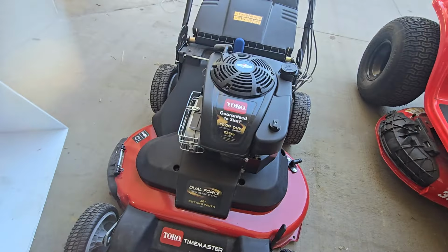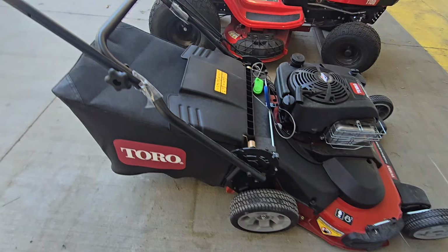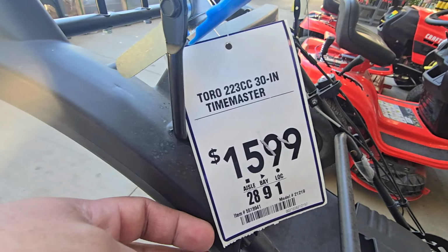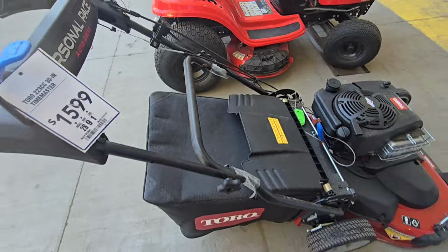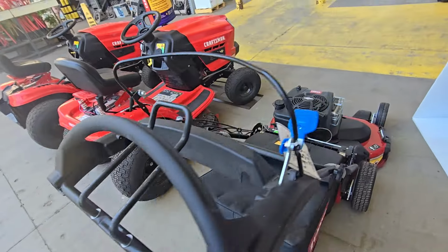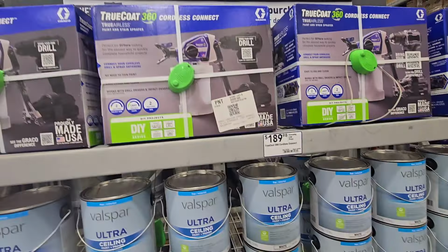And then check this one out. If you don't want to get up on a riding lawnmower, you can walk behind this huge 30-inch. This is a massive mower. It is $15.99, so not too far off from the riding one. So you might want to consider the riding one if you're going to get into this price range. But then again, you can probably get into smaller places with this. You got the Toro. They do sell a Toro now at Lowe's.